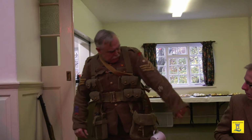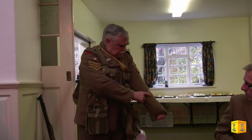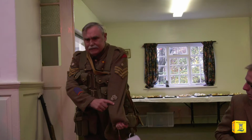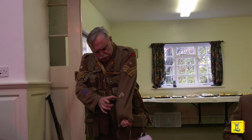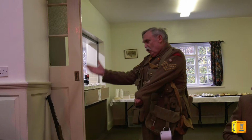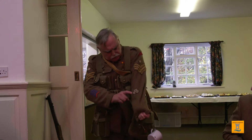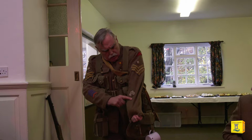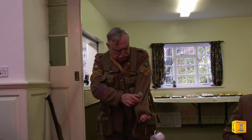So that's that. The interesting thing you'll see here on my sleeve is a gold piece of metal. That's called a wound stripe. And sometimes you'll see soldiers with 3, 4 or 5 of these across here. It meant that if you'd been wounded, sent to hospital, and repaired, you could be sent back to the trenches. This was like a badge of honour to say that you've been wounded and you've been returned.